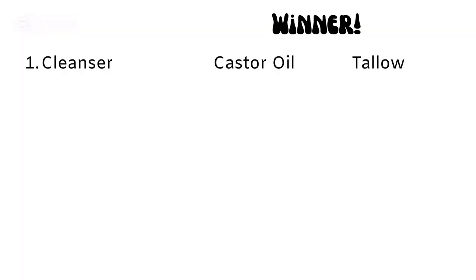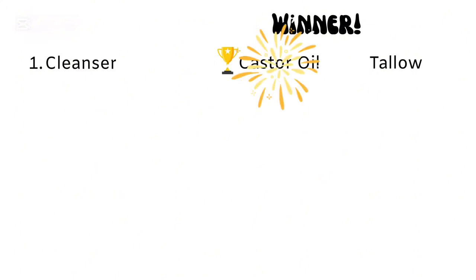So the first one is as a cleanser. Some people say that tallow is a good cleanser, but I have to say that I prefer castor oil if I had to choose. Castor oil is great for removing makeup. I don't use it currently as my main cleanser, but I would if I had to choose between the two.